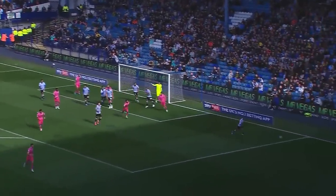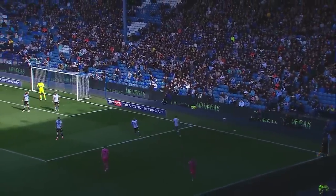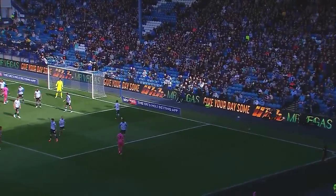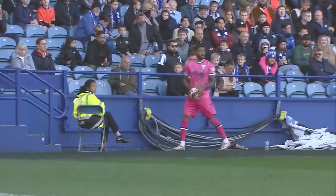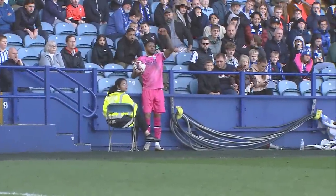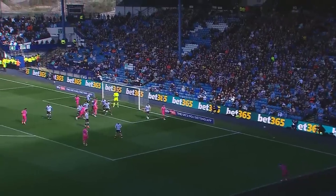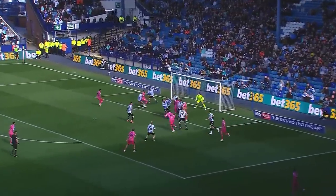As it gets crossed over, it's flicked away there by a Wednesday player. It might have been Max Lowe. I need to see it again. I think he got his head to it and glanced it away out for a throw-in. Are they lining up a long throw? It looks like they are. Goes into the area, and that really is a tremendous throw-in.